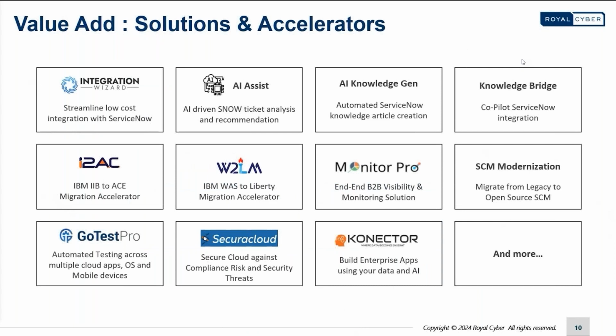Royal Cyber provides value adds to its customers by providing solutions and accelerators. Integration Wizard, AI Assist, AI Knowledge Gen, Knowledge Bridge, and Gotestpro are a few of the solutions which accelerate the functionality of the ServiceNow platform. Now let me give control to my colleague, who will give you insights about ServiceNow automation testing with Gotestpro and the pre-built use cases offered in that product.